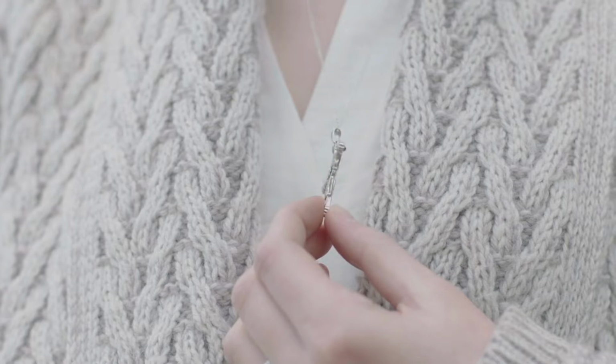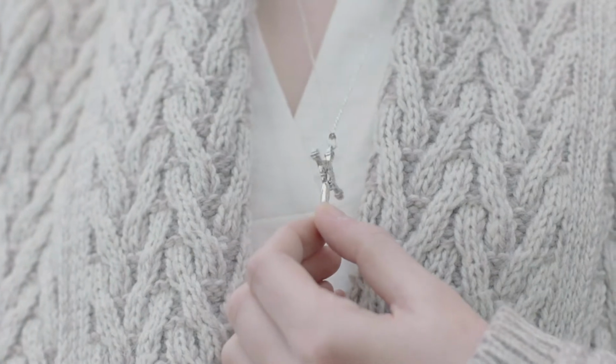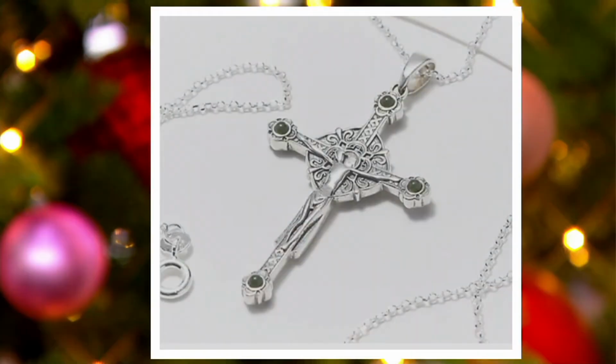J369941 is the item number. Connemara marble is absolutely stunning. It comes to us from Stephen Walsh today. He's third generation owner and designer, and they own this incredibly old quarry, and you're going to learn all about it when we introduce Stephen.